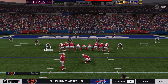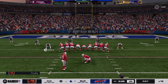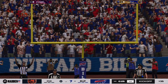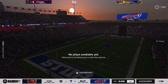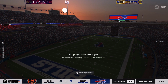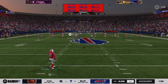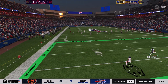Matt Prater for the point after try. Extra point sent right down the middle. And the Bills will jump out to a 7-0 lead. Bills 7, Bears nothing. Matt Prater set to kick off. Well, Brock, hopefully some short memories on offense as they get it right back here on the kickoff after that pick six.